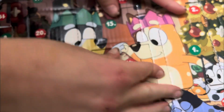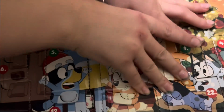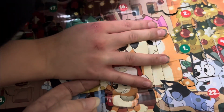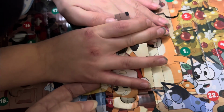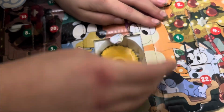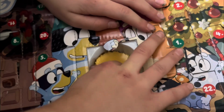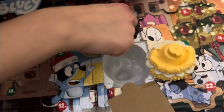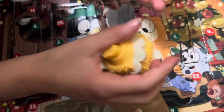Bluey. Day 14 and 15. Okay, 14. 15's above. Perfect. All right, here we go. Let's hope that these are not coming easy. This might be part of the Christmas tree. I'm covering it. Okay, 3, 2, 1, go. Oh, yeah, part of the Christmas tree. And this one is, oh, part of the Christmas tree. We're probably not going to get the star till like 24. Well, let's see if we can do it.